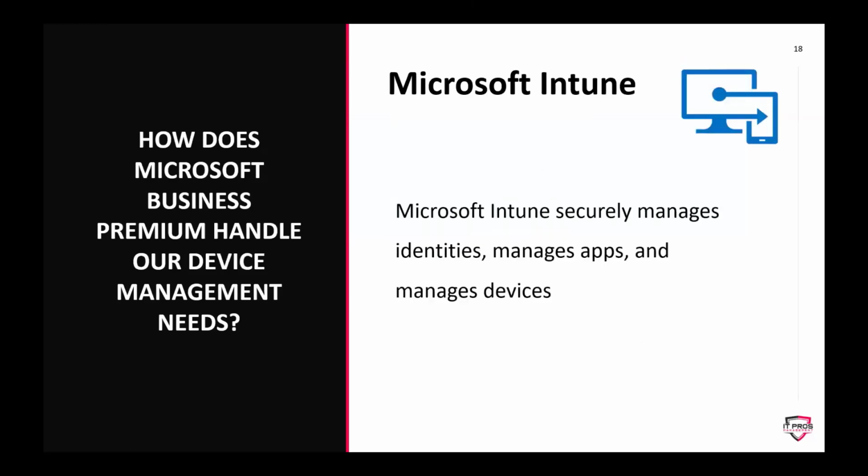Next, how does Microsoft Business Premium handle our device management needs? The answer is Microsoft Intune. Okay. It was known as Endpoint Manager. It's been going back and forth, the naming convention. You might hear it called Endpoint Manager. You may hear it called Microsoft Intune. I think they're going back to Intune. Microsoft likes to change names sometimes.